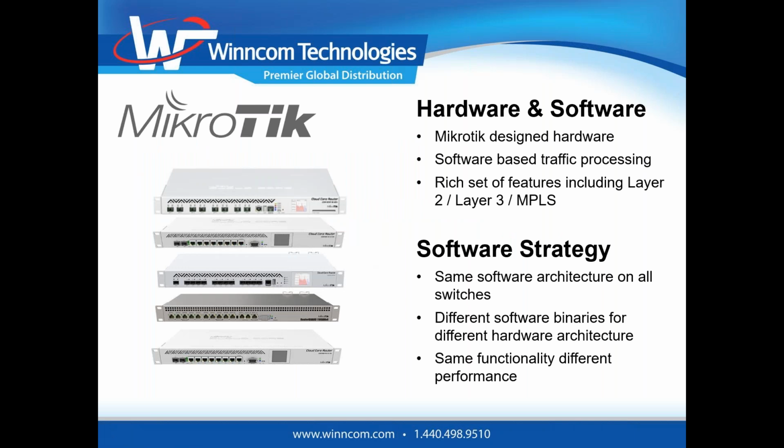MikroTik is probably one of the most used vendors in WISP networks. We design and build a lot of WISP networks for our customers based on these routers. And it is a MikroTik designed product. They don't use any silicon to process traffic. All the processing is done in general purpose CPU and software. Though with modern massive core CPUs, MikroTik achieves very impressive traffic processing results.